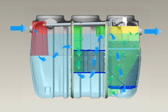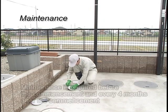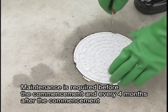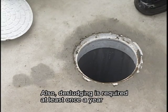The CE model has a simple peak cut function for large amounts of incoming water. This allows the water level to be fluctuated by 50 millimeters. Please conduct maintenance service before first usage and once every 4 months afterwards. Also, desludging is required at least once a year.